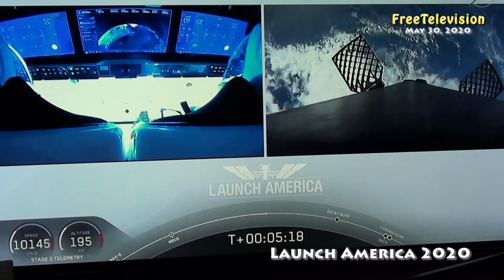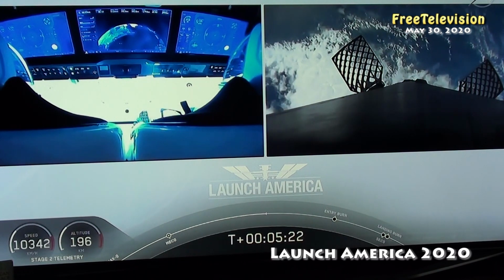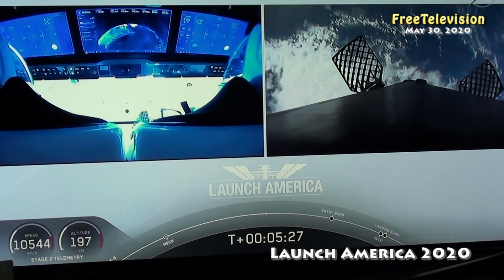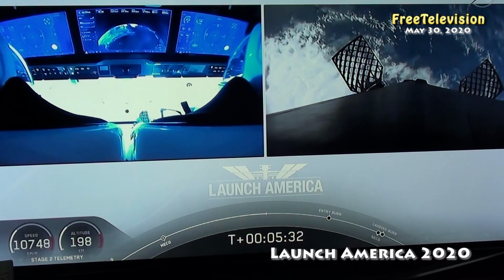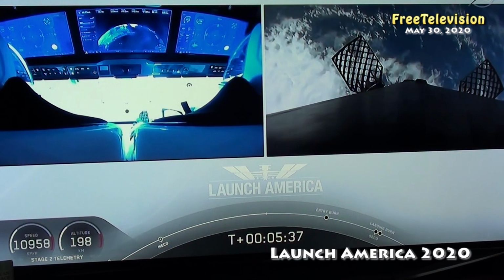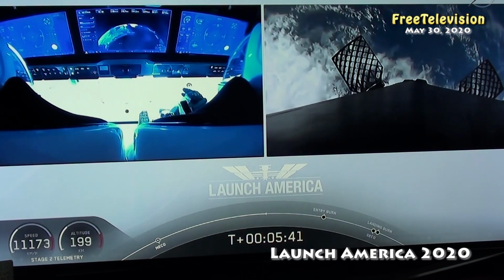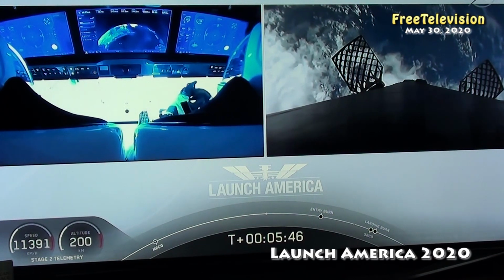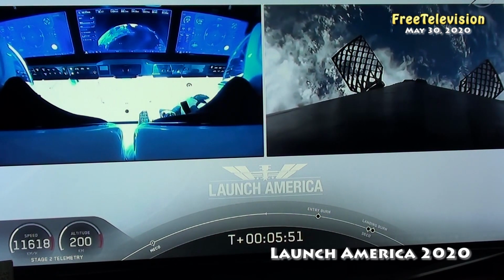And while they continue uphill, looks like we are getting a view of the first stage as well. Yep, on your right screen, you can see that first stage with the grid fins deployed. It's making its way back to attempt to land on our drone ship, Of Course I Still Love You. We're just about a couple minutes away from the entry burn, and that's where 3 of the 9 Merlin engines ignite to help slow the vehicle down as it re-enters the Earth's atmosphere. And then after the entry burn will be the landing burn, which is just a single engine.